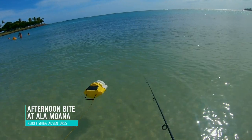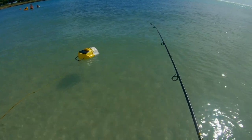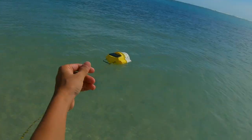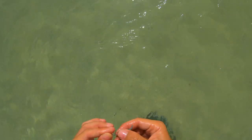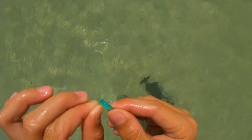This was another day we went, but we went later in the afternoon. We heard they were biting better then. Oh, one of them trimmed it. This color seems to be working pretty good. And also the firecracker one. That's a clear one with glitter in it.